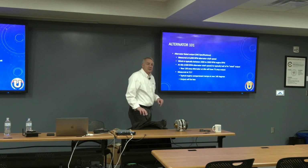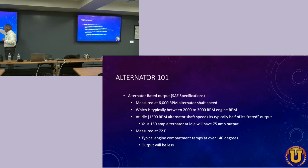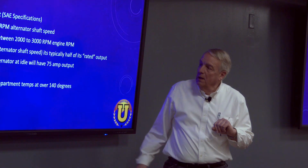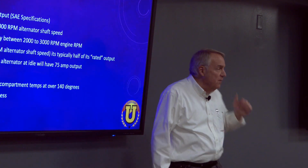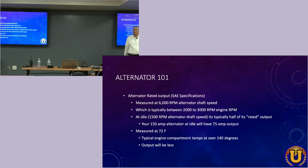So there are lies, more lies, and alternator specifications. Okay, so I'm a member of the Society of Automotive Engineers, and when I started looking into alternators and what's the whole specs, how does this thing get running, making any sense, I dug around and pulled the SAE specifications. Alternator rated output is measured at 6,000 RPM shaft on the alternator. Now, why is this interesting? Because 6,000 RPM relates to between 2,000 and 3,000 RPM of crank speed. At idle, which is 1,500 RPM typically, the alternator is at half of its rated output. So if you have a 150 amp alternator at idle, it's going to be about 75 amps, maybe less.